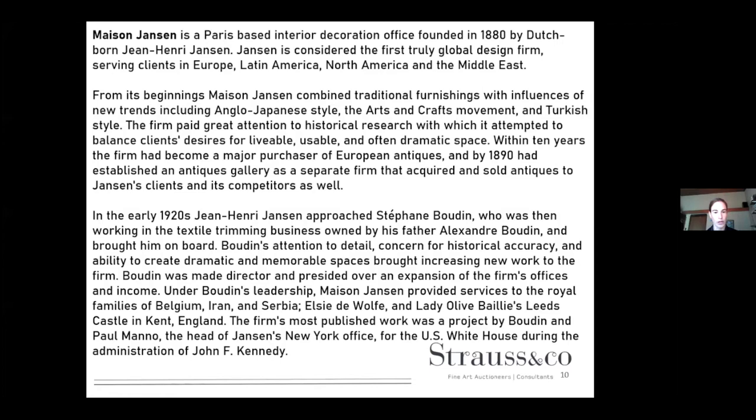They are probably best known for Stéphane Boudin, who joined the firm in the 1920s. He came from a textile trimming business background. His father had owned one of the largest textile trimming companies in France. And rumor has it, he was also brought on board to augment the finances of the company at the time. But what he really brought was attention to detail, again, emphasis on historical accuracy, and just, like Vanessa says, these decorators have a specific eye, so he was able to transform a space into a memorable space.